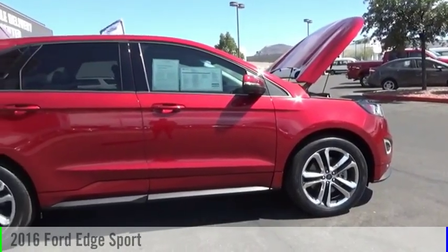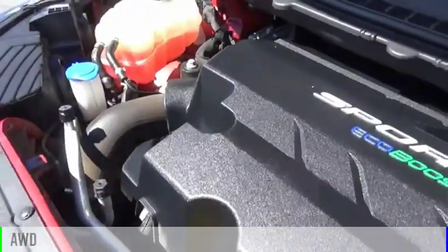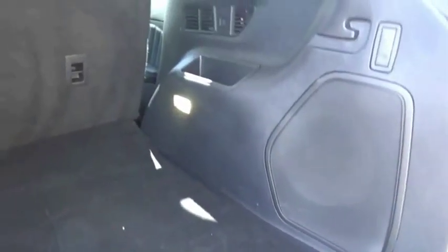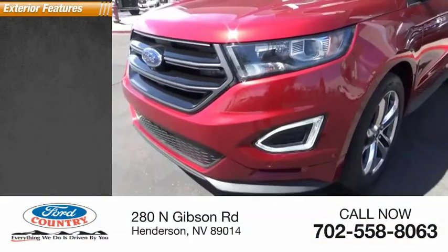Take a ride in the 2016 Edge. This vehicle is powered by an all-wheel drive, six-cylinder, 2.7-liter engine, and comes with a six-speed automatic transmission. This vehicle has less than 25,000 miles. Here are some of this vehicle's great options.